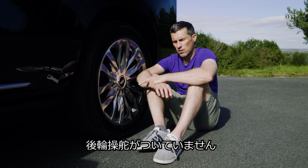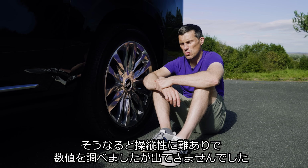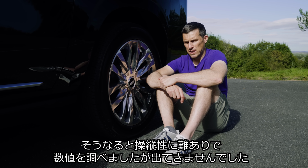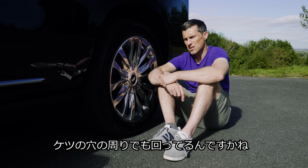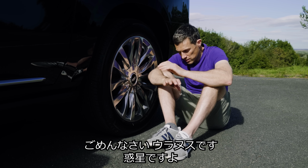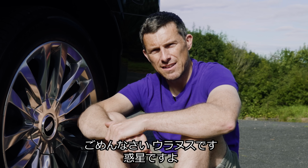Even though this thing is about as long as an Olympic swimming pool, it doesn't have rear wheel steering like you get on many other premium SUVs, and that might make it a bit problematic to manoeuvre. In fact, I tried to look up the turning circle of this particular vehicle, but Cadillac don't list it. That's probably because this thing has the turning circle of your anus. Sorry, I meant Uranus. You know, planet.